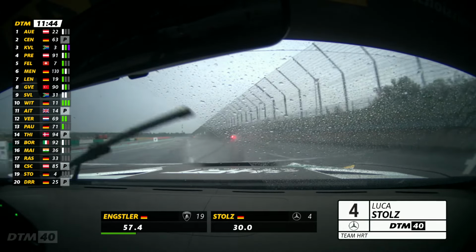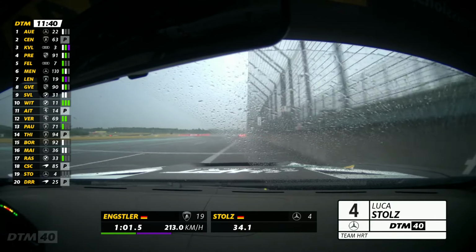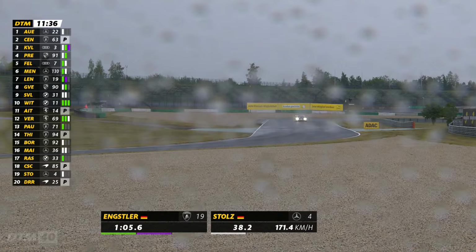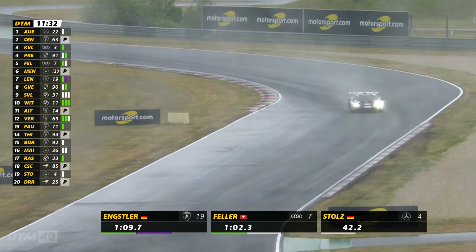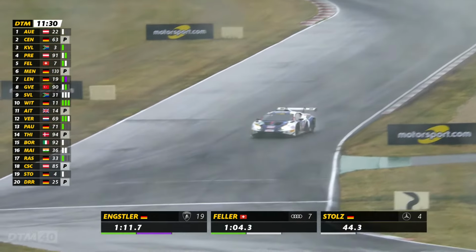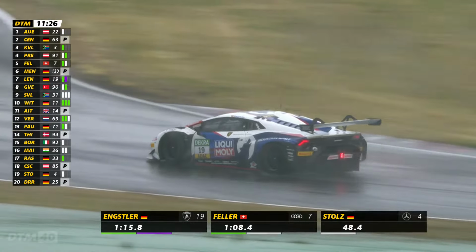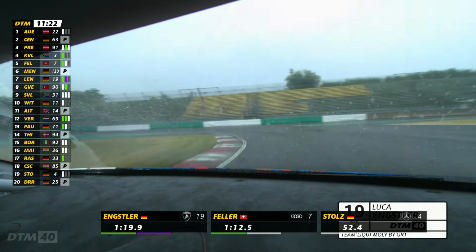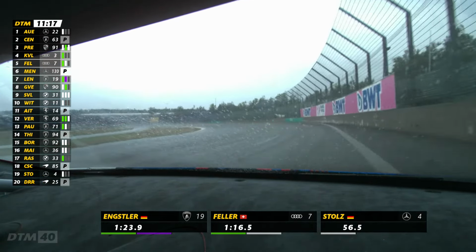Yeah, and that's very much the story of modern-day DTM. Grid positions really are very important, starting somewhere near the front. As for Luca Engstler, quickest of anybody in Sector 2. Quickest in Sector 3 at the moment is Kelvin van der Linde, a 38.255 in Sector 3. But Luca Engstler, quickest of anybody in Sector 2, personal best in Sector 1. So can he string it all together, finish this final sector and move towards the top? Coming into this, he's in P7.